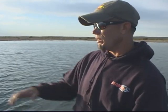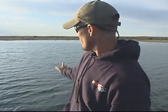We've come across the Mexico side of the lake, and we're really just trying to cover water right now and maybe try to find a school of fish. This area of the lake is a backwater area that usually has a school in it. I'm just taking a topwater and a jerkbait to cover water pretty fast.